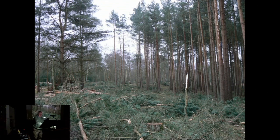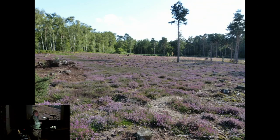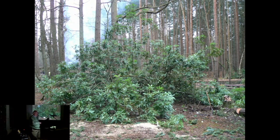This photo was taken in the course of clearing operations in February 2012. Here is the same scene 3.5 years later. The fourth and final phase of felling took place in the winter of 2012-13. Thick clumps of rhododendron were tackled at the same time. Rhododendron would never have been tolerated in the past, as it is poisonous to livestock.